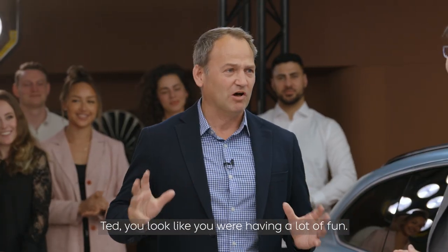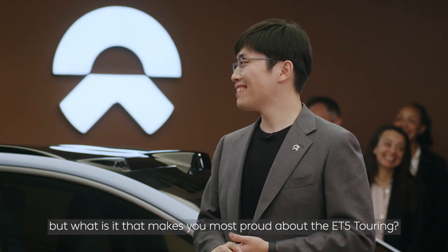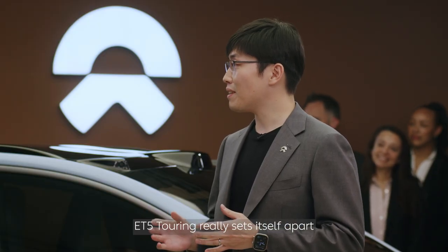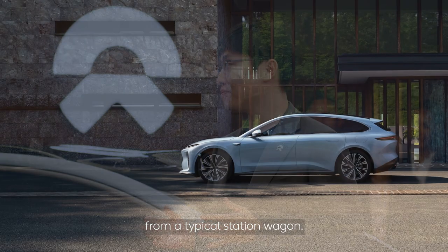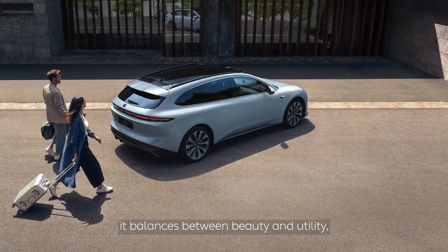You look like you're having a lot of fun, and you were really rocking those AR glasses. Thanks a lot. What is it that makes you most proud about the ET5 Touring? First, definitely, is design. ET5 Touring really sets itself apart from a typical station wagon. It is elegant, yet poised. It balances between beauty and utility.